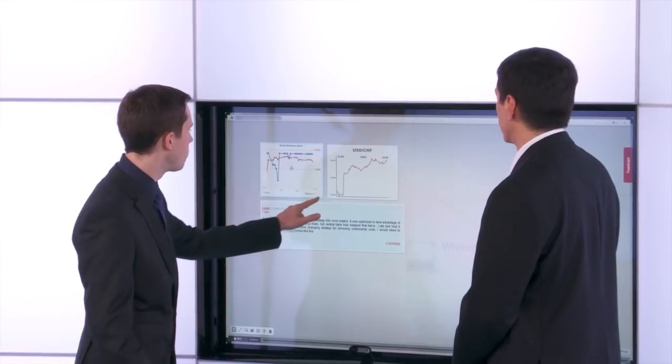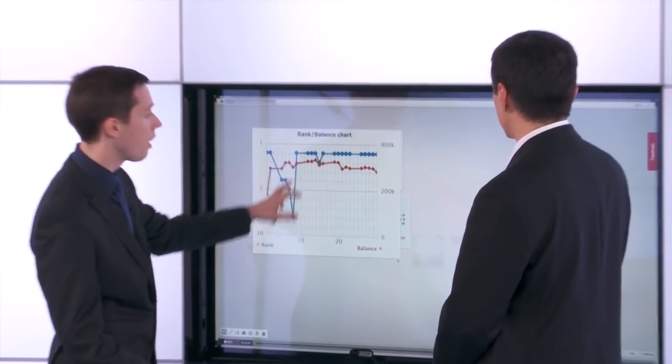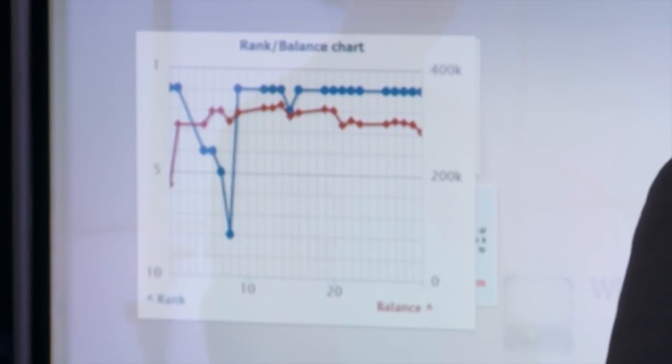Thank you very much. Now, almost 2/3 of the positions that your strategy opened were winning ones, and if we take a look at your rank balance chart here, we can see that pretty much from the 9th of September, your strategy was either the best or the second best strategy in the contest. Why do you think your strategy was a winning one?